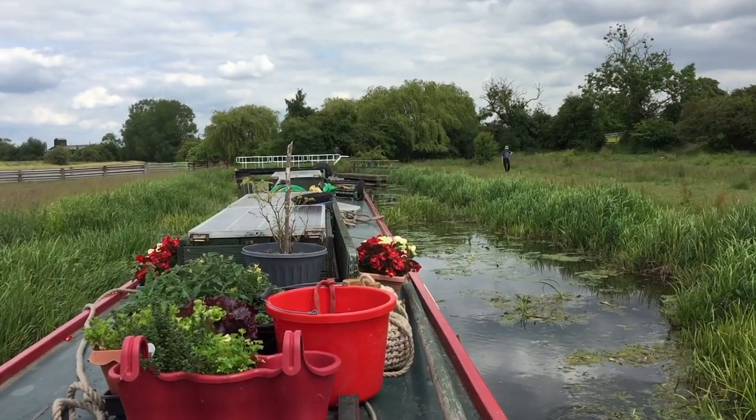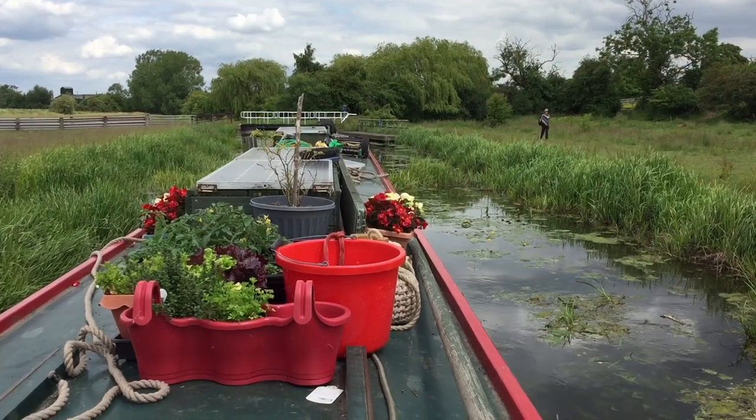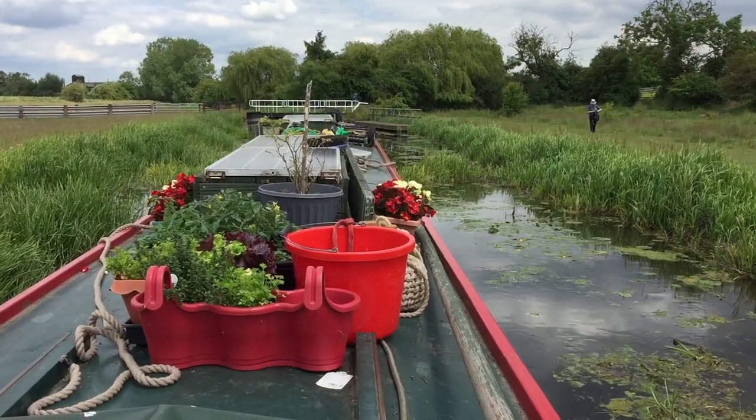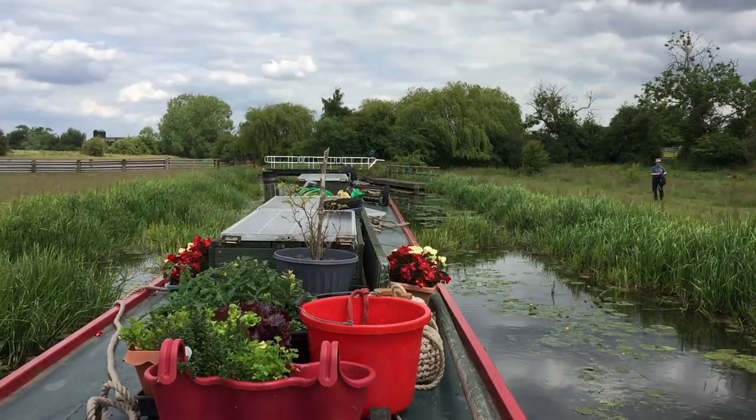This is the first swing bridge, and hopefully we can just moor up on this little pontoon for the swing bridge here for the night, and we won't be in anybody's way, and then we'll move on tomorrow.